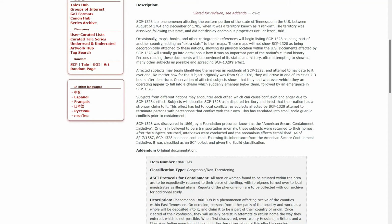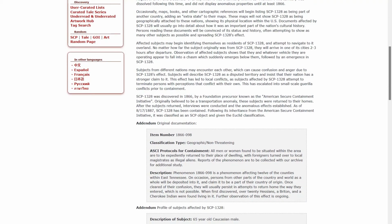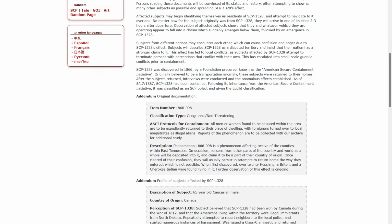I did, okay. Subjects from different nations may encounter each other, which can cause confusion and anger due to 1328's effect. Subjects will describe 1328 as a disputed territory and insist that their nation has a stronger claim to it. This effect has led to local conflicts, as subjects affected by 1328 attempt to terminate persons with perceptions that conflict with their own. This has escalated into small-scale guerrilla conflicts prior to containment.